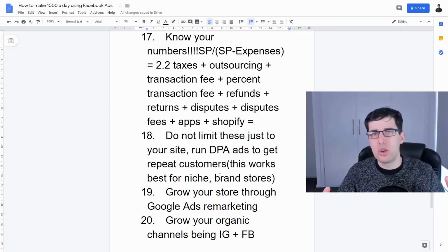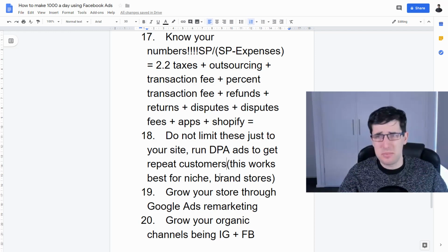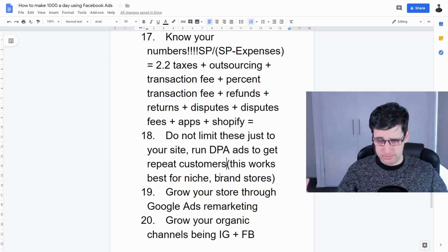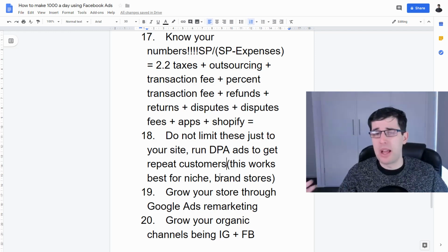Or if you're on a general store and this one product's doing well, get some other products and make it into a little collection and remarket to them. Just put $5 a day. It may or may not work. And give them like a 20% discount.